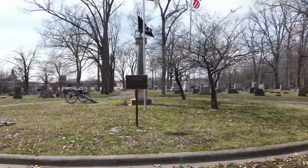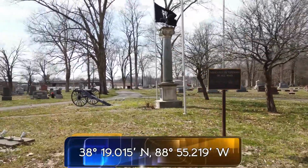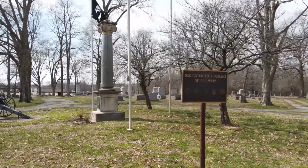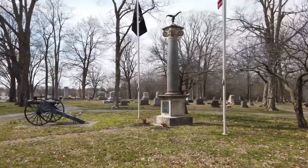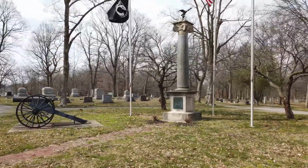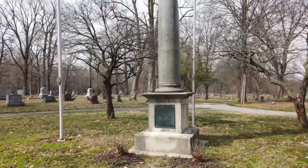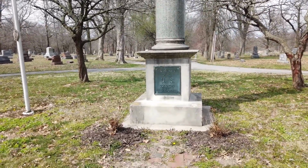We are in the Oakwood Cemetery in Mount Vernon, Illinois, and they have a monument here that is dedicated to veterans of all wars. At the base of this monument, it says, in memory of all U.S. soldiers and sailors.